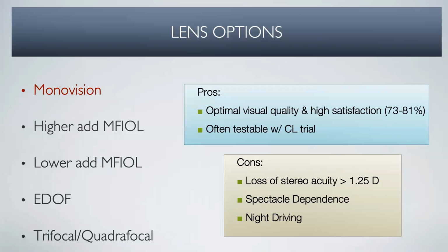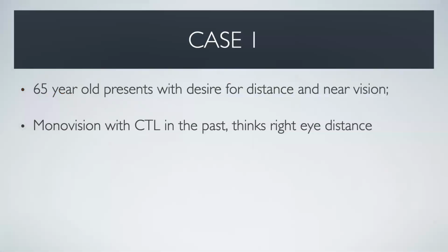There's loss of stereo acuity, especially if you're doing true monovision as opposed to a mini monovision. And these patients may have spectacle dependence for certain activities such as night driving. And to me, a successful monovision history, there's a little bit of gray zone with that too. Take the 65-year-old who presents with desire for distance and near, who's had quote-unquote successful monovision.